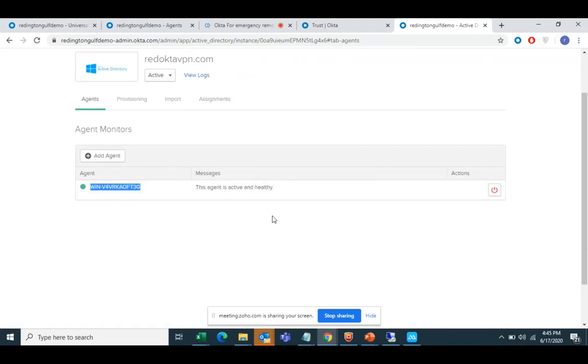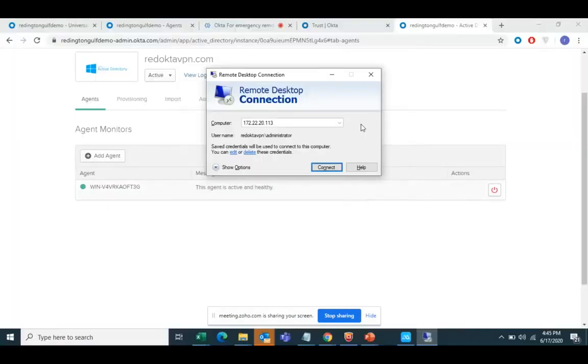It's not necessary to install the agent on the server itself. Again, it's not recommended. You can install it anywhere behind the firewall. It should be able to communicate with the Active Directory. So where is this server installed? Here I can see this is okay. I'm not able to access it.